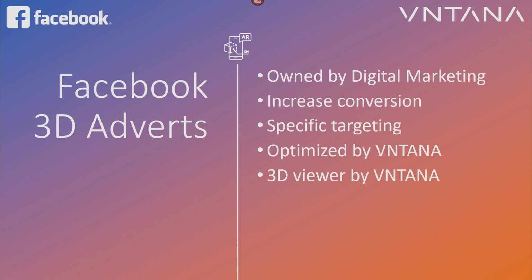And Facebook just recently added 3D adverts, and so this was sort of an alpha test that we did. You can see in the top right there, we're using Ventana, another 3D viewer that does optimization. They partnered up with Facebook, and so a lot of the assets that we have that may not have been optimized, Ventana have sort of an API to Facebook to do that all automatically. And so that means this is something that we could easily scale.